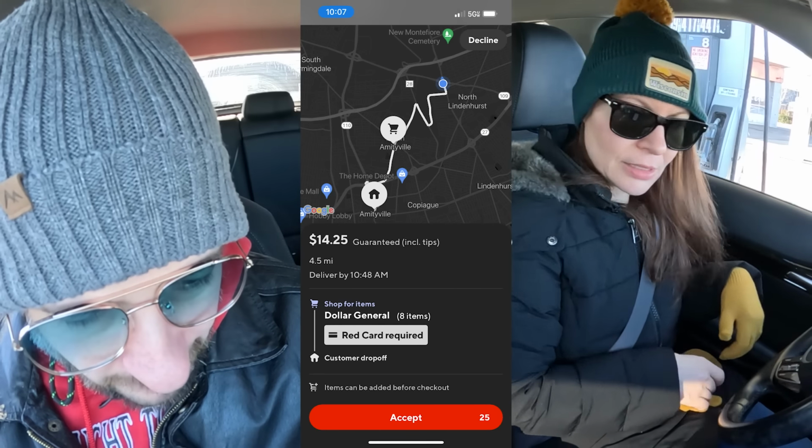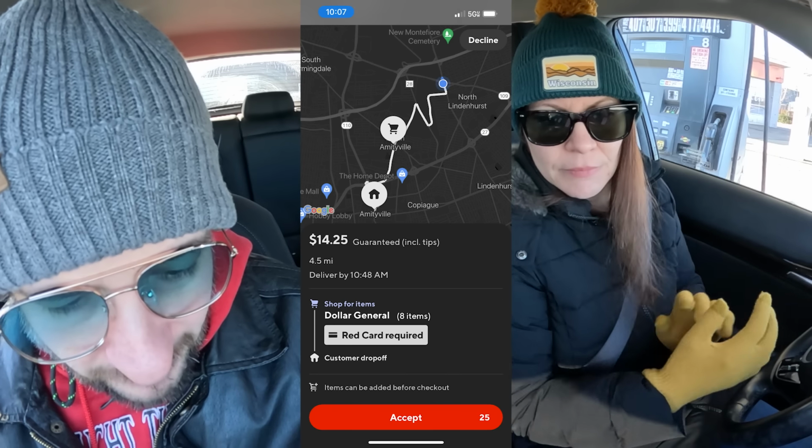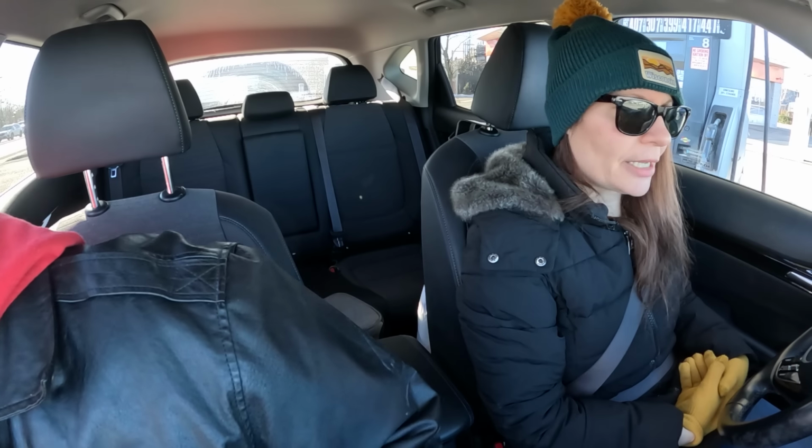Dollar General. 8 items, $14.25, 4.5 miles, the Amityville one, going all the way down to Amityville. I know, I'm just trying to figure out how we're going to get there. All right, let me accept this. Let me silence Uber because it's going to be annoying. And let me go to Upside, tell them what card I'm using. All right, we got the gas.